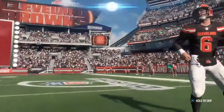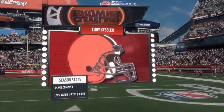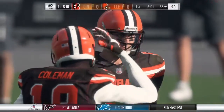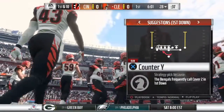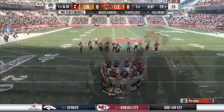So here come the Browns for their first drive on offense. They'll be led out by their quarterback, the former USC Trojan. It's Cody Kessler. When Cody Kessler was drafted, many people thought it was a surprise that he went in the third round. They thought he would go later. But when he came out, the man who selected him told the rest of the world, "Trust me, this guy can play."